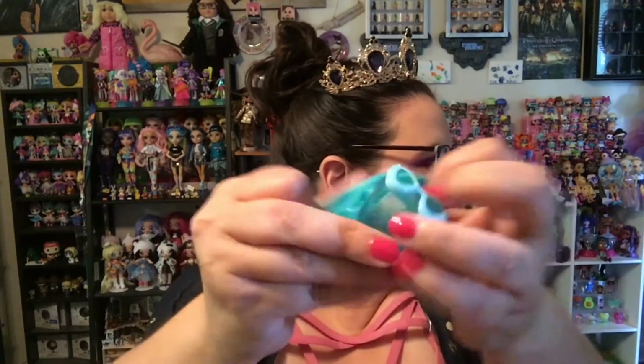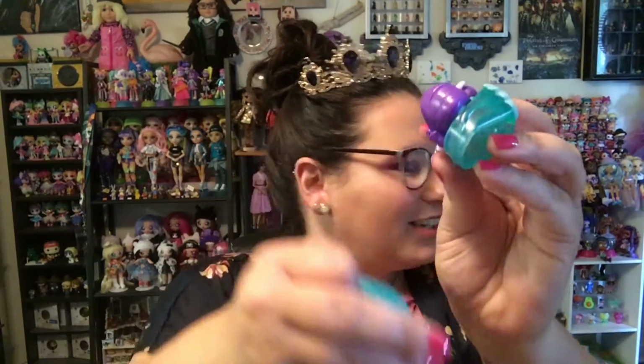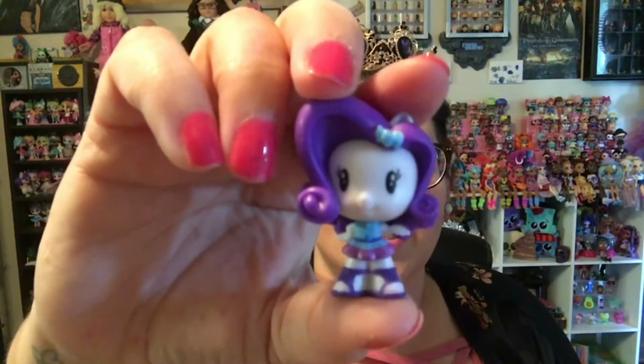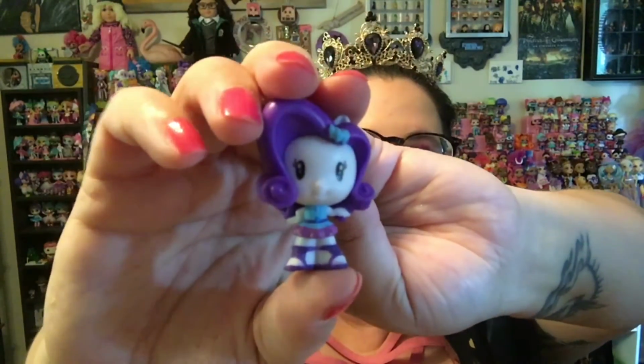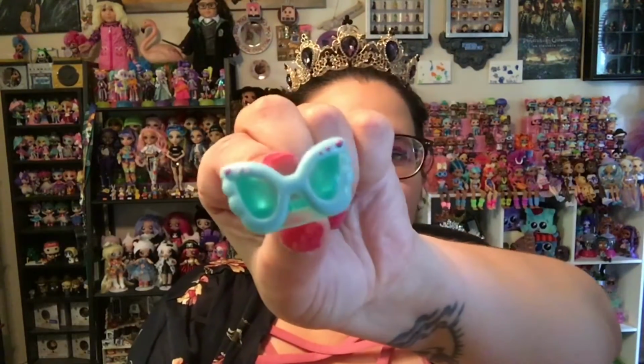We do, you guys. This sneak peek. Is it Rarity? Is it Rarity? No. Oh, it is Rarity! It is Rarity, but she's like an Equestria Girl Rarity. We did it, guys. We did it. Oh my gosh. And her little stand is a pair of little sunglasses.